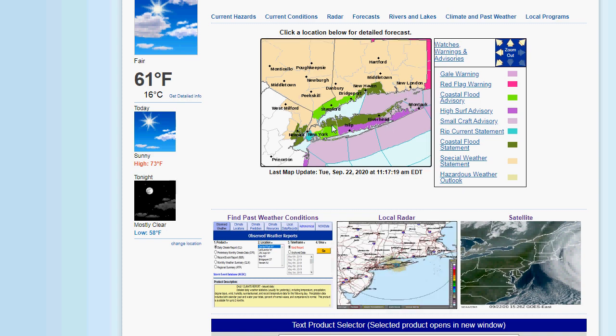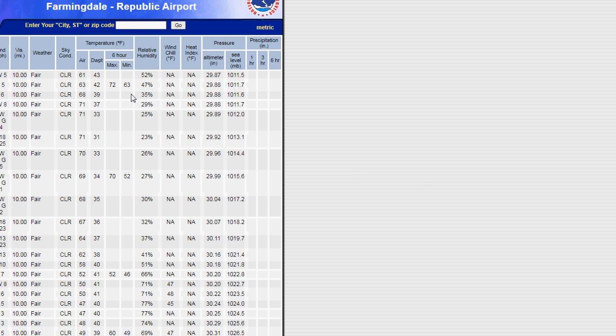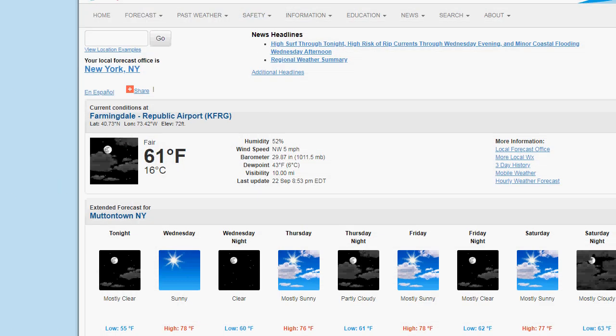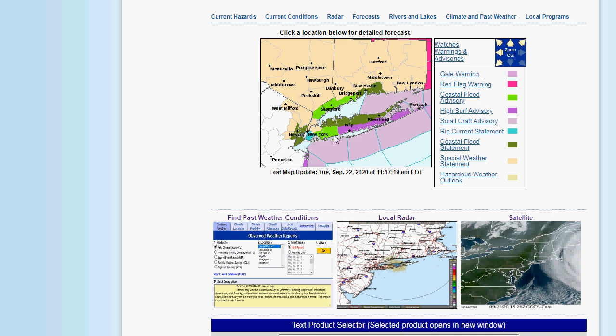Now, we were a little warmer today. We got up into the low 70s. So Farmingdale, let's see what Farmingdale got up to. 61 right now, dew point 72. I meant the high was 72 at Farmingdale. Let's see what it was at Islip. And there's a red flag warning in effect too, I think I spoke about that in the other update, for New England. I'm surprised that we were not included in that.